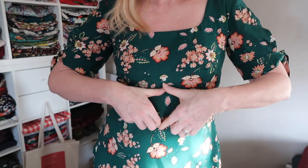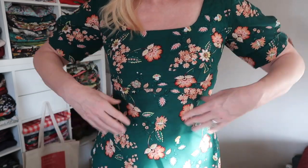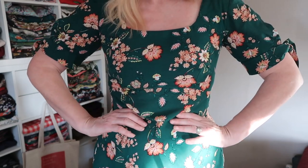So what I've actually had to do is create a midriff piece before I can attach the skirt, so that the midriff piece drops the pattern to my natural waist, and then I can attach the tiered and gathered skirt pieces from there. So I have got that cut out already, and it's halfway being made up, but you'll probably have to wait until the end of this month, beginning of next month, to see how that turns out, because I'm not sure it's going to work yet. The fabric that I've chosen is a crepe fabric.